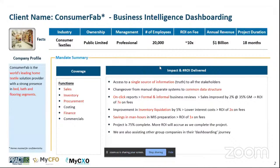These reports are on click, so you didn't have to wait for a long period of time to get them in. You could run formal and informal business reviews, which actually helped them improve their sales by about 2 to 3%, which itself gave an ROI of about 7x on the fees. So as Chirag said, since this contributed directly to the sales growth, the large ROI was seen here.